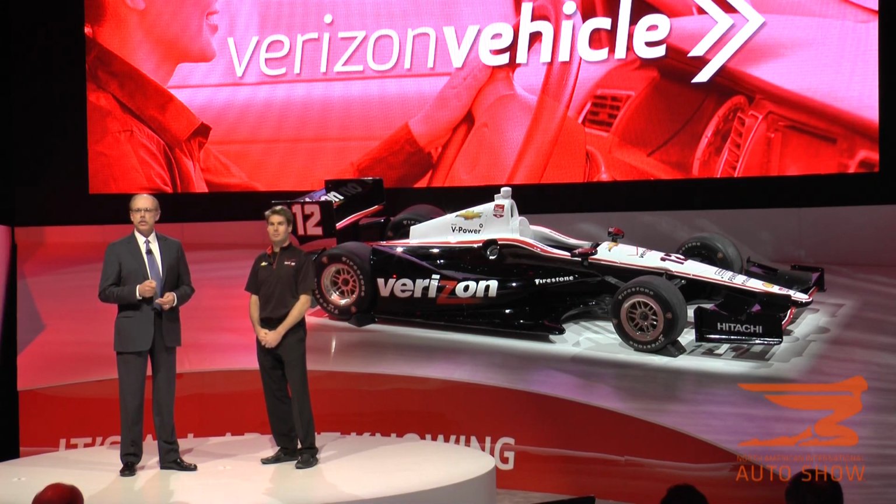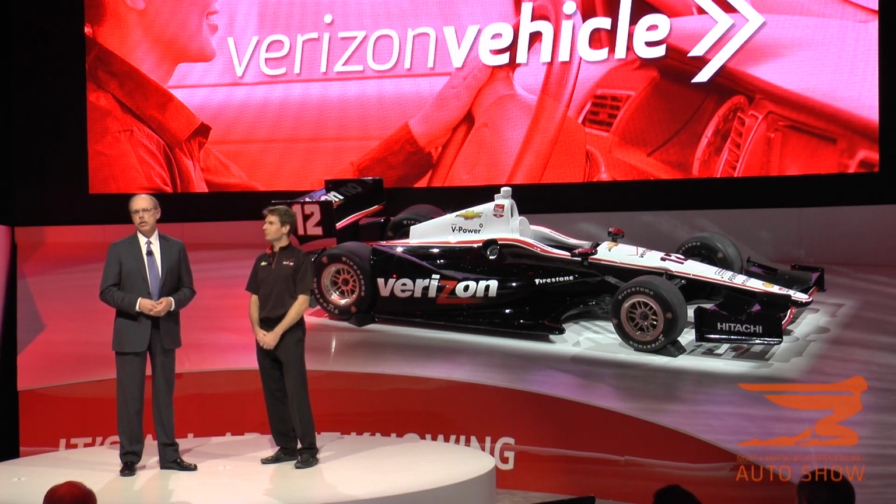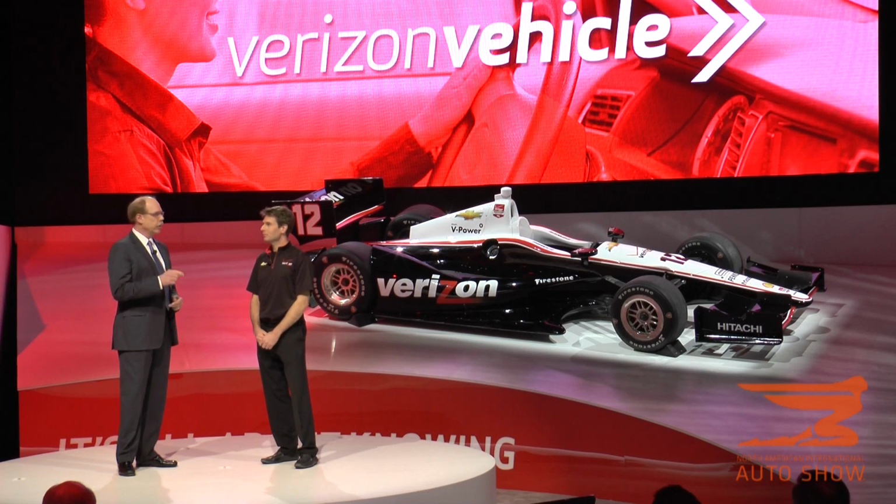But the real value isn't just the technology, it's the network and the team that comes with it. You can instantly connect with live assistance and information to keep you off the side of the road and potentially provide life-saving help, all at the mere push of a button.